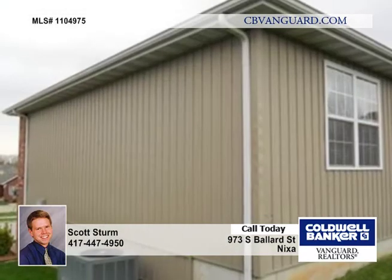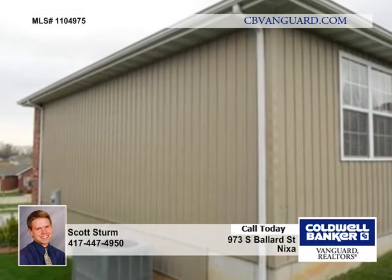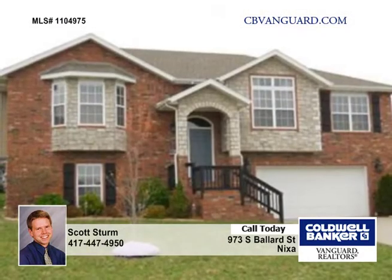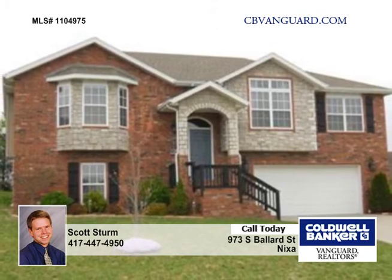The living room has a gas fireplace, and you'll love the deep, oversized two-car garage with lots of storage space. Scott Sturm says this home is absolutely ready to move into and looks fantastic.